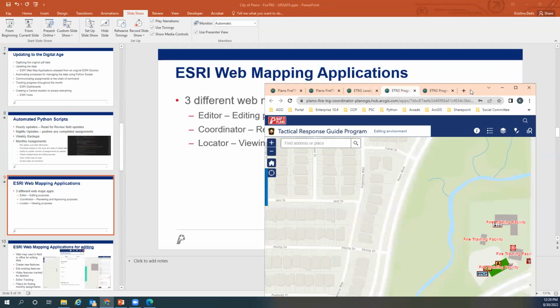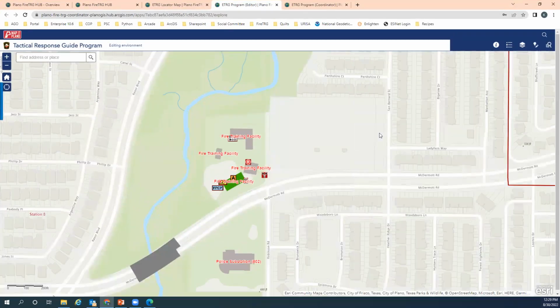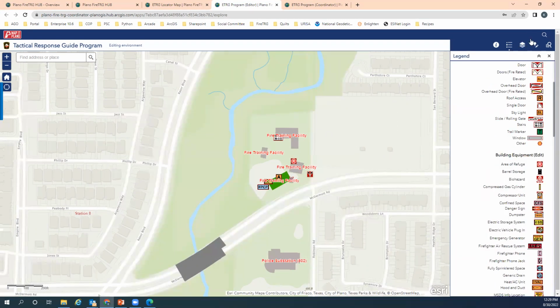So then we have our editor. This is where the guys in the field can edit data. We also have a web map for them to use in Field Maps, if they are more comfortable in that environment and that's what's working for them on their iPads in the field, or they can come back in the office and use this app. Again, they can search their address, but the color coding is a little different. There's no gray versus color. They use the legend to tell what is what item.